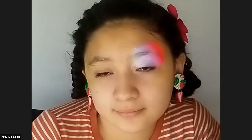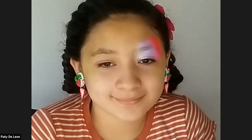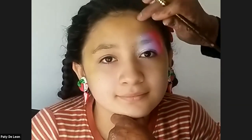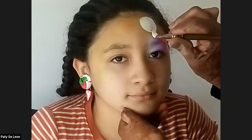And now with my filbert brush, we're going to do the bird using white. And we're gonna place the bird right here. We're gonna do some leaves here and maybe flower here, okay? Here I go. Here's the head.